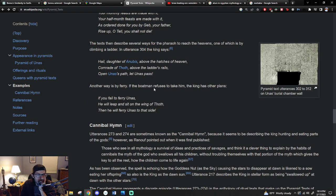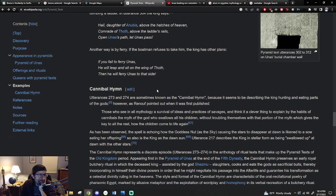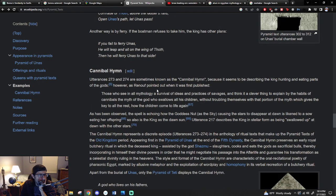Another way is by ferry. If the boatman refuses to take him, the king has other plans. If you fail to ferry Unus, he will leap and sit on the wing of Thoth. Then he will ferry Unus to that side. Cannibal him, because it seems to be describing the king hunting and eating parts of the gods.